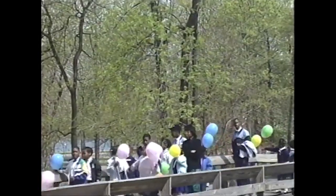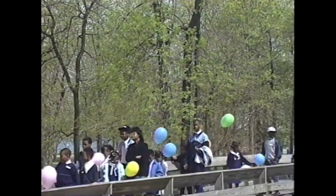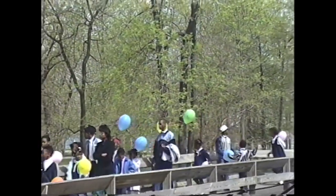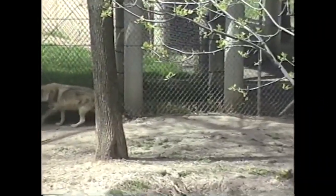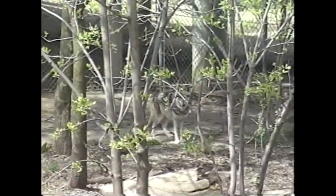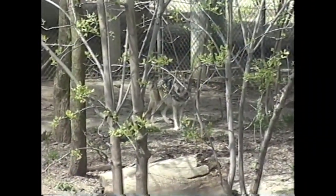The Belle Isle Zoo originally opened in 1895. The zoo opened with a bear and deer park, but over the years it gained more and more animals until by 1909 it had over 150.